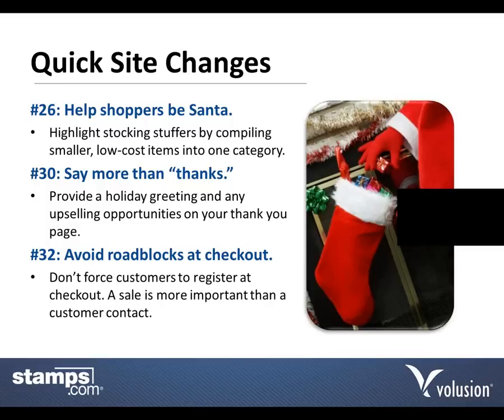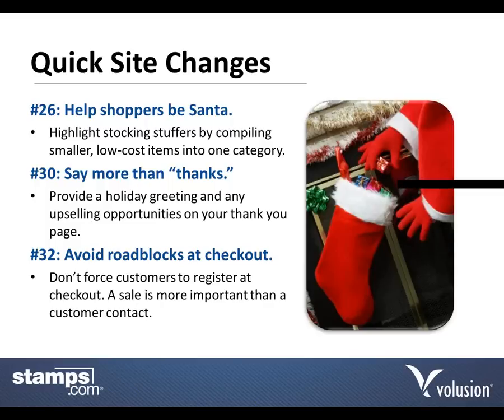Now, this one's really big too. Number 32 is to avoid roadblocks at checkout. Now, you'll likely see an increase in the amount of shoppers coming to your website and making purchases, and that's fantastic. Now, a lot of us tend to be tempted to really use that opportunity to solicit more contact information for email campaigns, drip campaigns, social media outreach, and things of that sort. Now, that's fine and dandy, but don't overdo it.